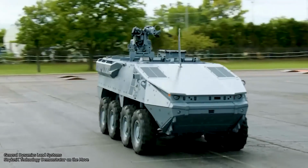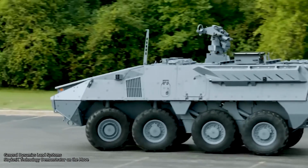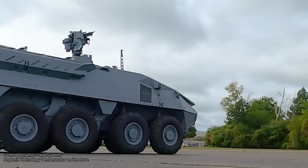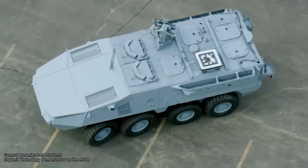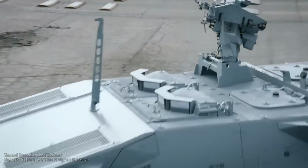The Stryker infantry carrier vehicle has also gotten an upgrade, although it's not exactly revolutionary. Like the Abrams, the StrykerX has been outfitted with a hybrid diesel-electric system, improving fuel efficiency and adding the capability for silent watch and silent movement.